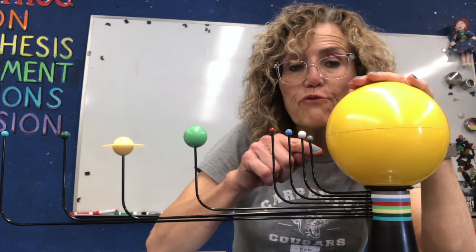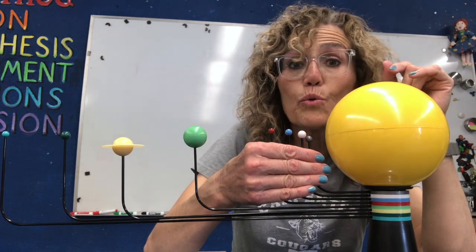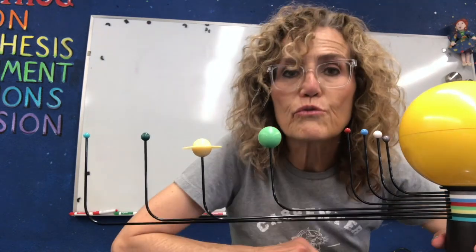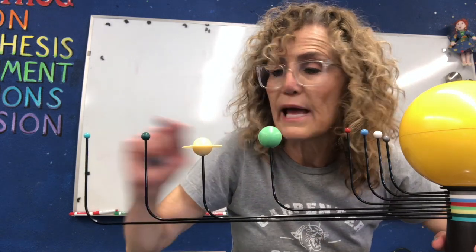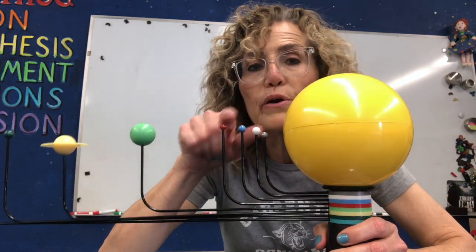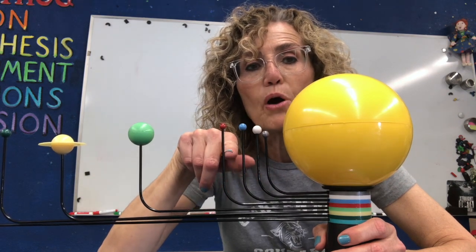And then we have 4 planets that are kind of close together, and they are called the inner planets or the rocky planets. And then we have 4 planets that are farther away from the sun, and we call them the outer planets or the gas giants. Okay, so today we're going to talk about just the 4 inner planets, okay? Mercury, Venus, Earth, and Mars.